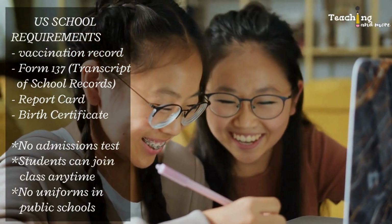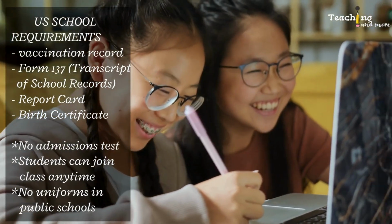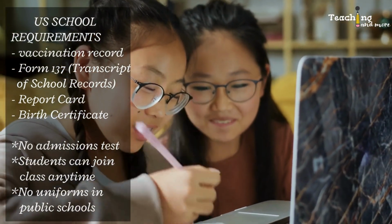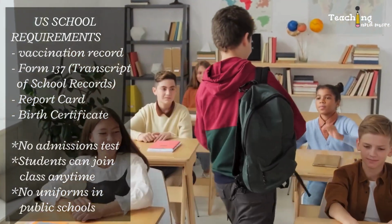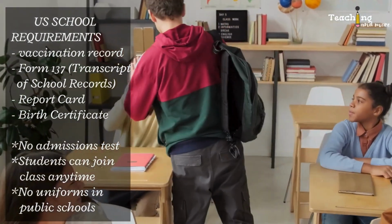And they can join anytime. So if they arrive during the second semester, they can still join the class. If they arrived 2 months before the end of the school year, they can also still join.